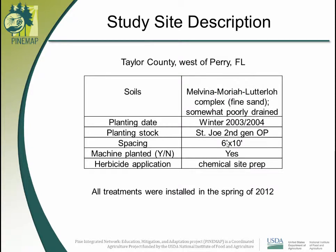This study is located in Taylor County, Florida, near Perry, on Foley Timber and Land Company property. It was planted in 2004 with second-gen open pollinated stock. So this isn't state-of-the-art genetic stock, and actually it's not even a single family. It's a mixture of families.